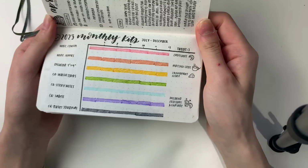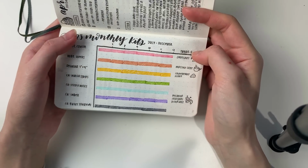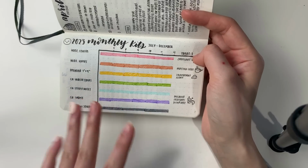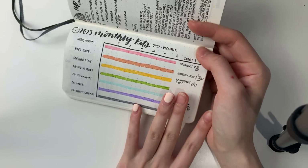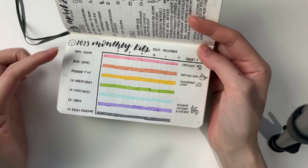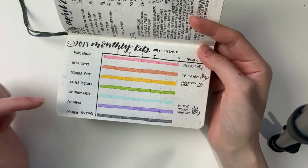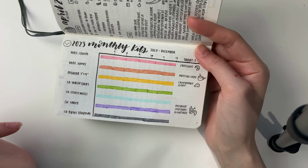So yeah, this is my progress tracker for the July to December monthly kits. In early May, I will be releasing the monthly kits and coordinating add-ons for July, August, September, October, November, December. And I was having a very hard time motivating myself to work on it just because I have to do each of these things. So Hobonichi Cousin, Hobo Weeks, regular washi strip, sticky notes, labels, bullet journal for 6 months. So that is a lot.